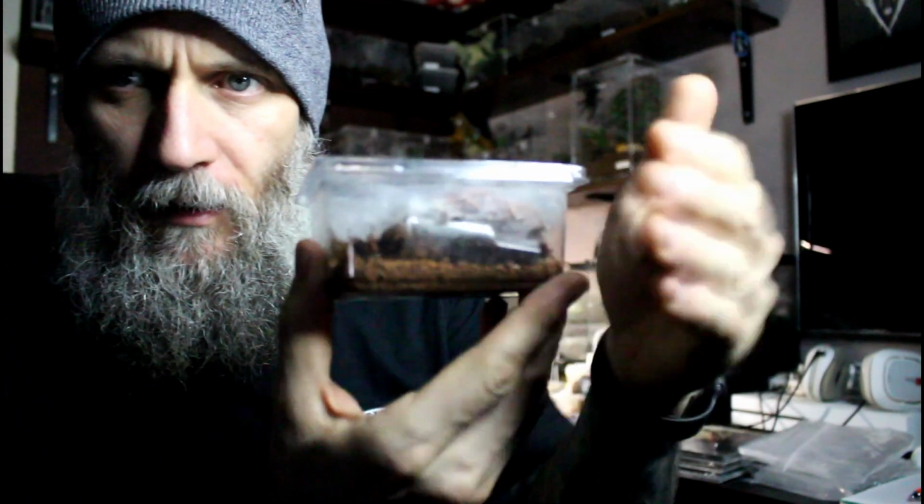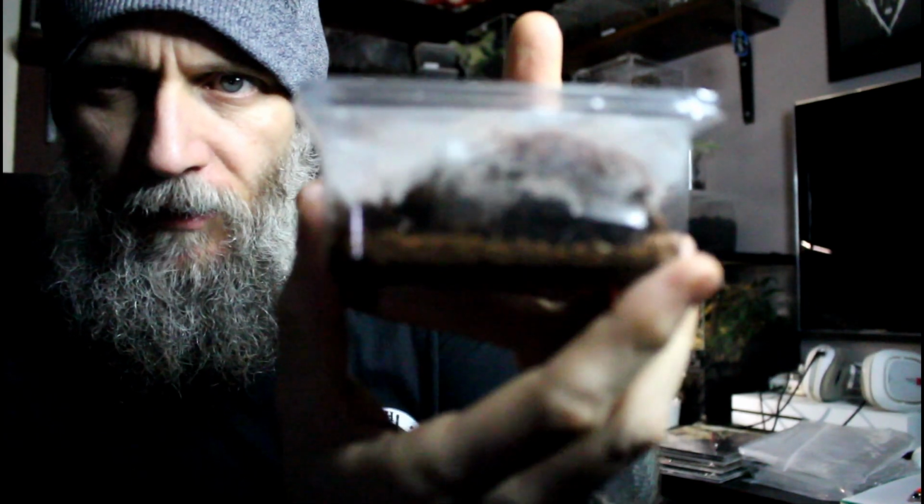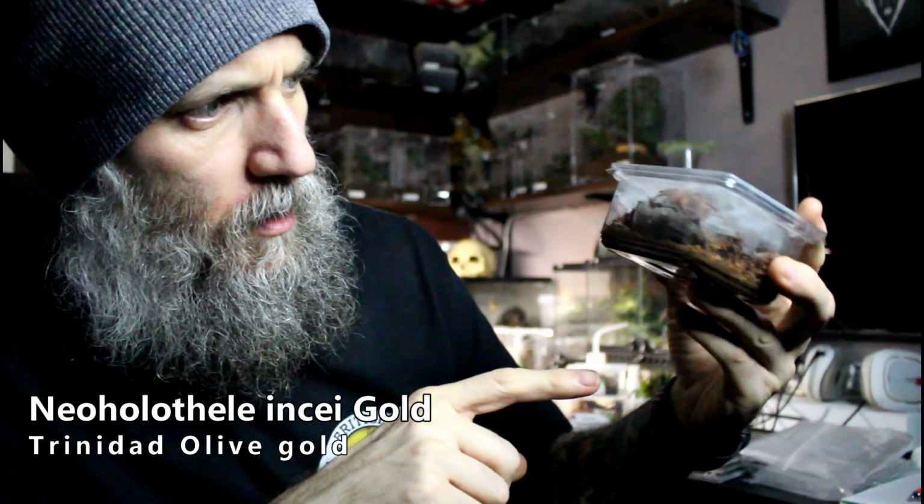What we've got here, which I'm not going to actually get out yet, I don't know if you're going to be able to pick this up on the camera, possibly. We have the Neoholothele incei Gold. It's just sat here, about this big, and we picked that up. That was £19. This thing I'm going to be rehousing very soon, because obviously it's going to need a better setup than this, but it'll be okay in here until tomorrow or the next day when I get around to rehousing it.